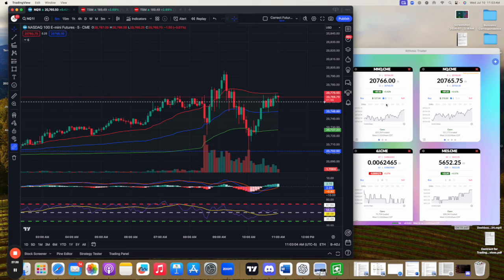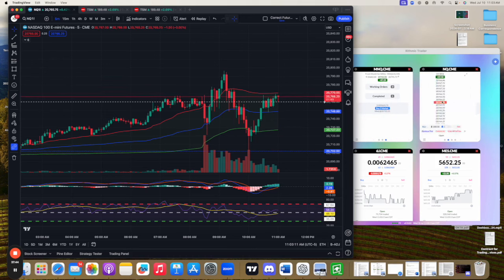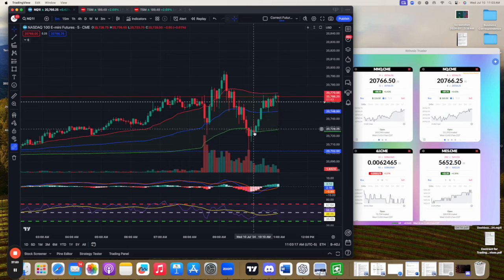And we're still, for continuity, right? This is one trade on NQ. I wish it would say what time I got in. But we already know it was this candle here, the 10:15 candle.